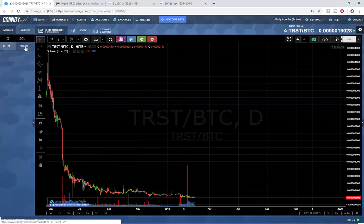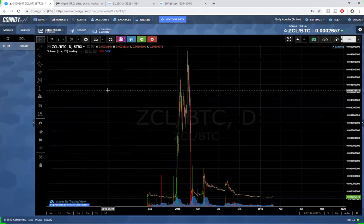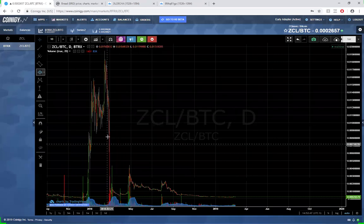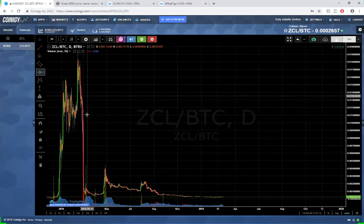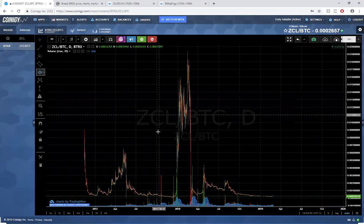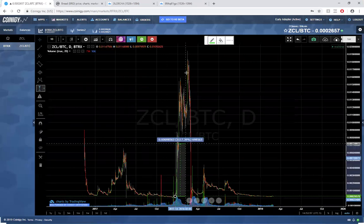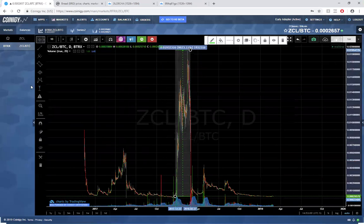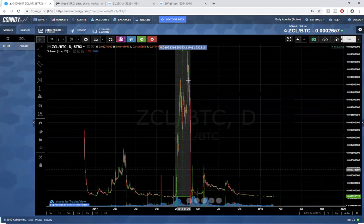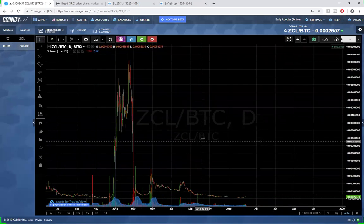And then a request for ZCL. I haven't really. I was scalping this as it was dumping, catching these little bounces. But I haven't really been interested in touching this since its massive pump and dump. Z Classic turned into a Bitcoin Private airdrop type of thing. So yeah, I don't really mess with this coin very much since this activity.